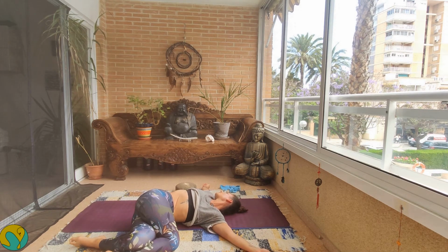Very great pose for your spine, creating space. Deeply breathing into this restricting breathing pose. Clear your head and prepare for final relaxing mode. Very good.